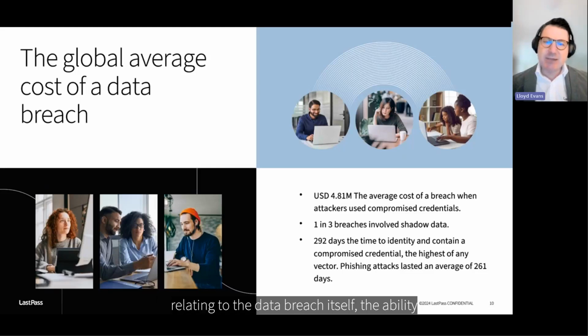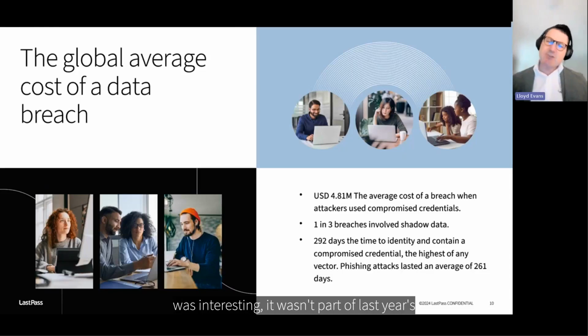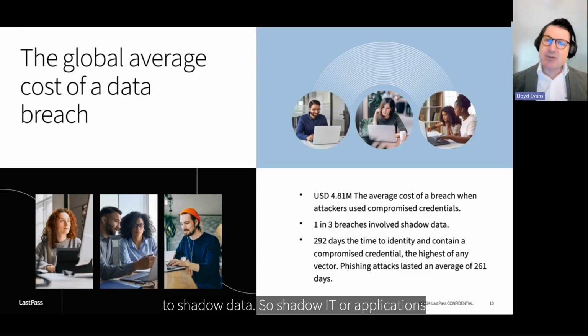And that's obviously just relating to the data breach itself, the ability for you to identify that attack and then rectify it. So we'll talk about that in a second. The other component to this, which was interesting, it wasn't part of last year's report, but 1 in 3 data breaches related to shadow data. So shadow IT, or applications that you've got no visibility over. How do you control that? 1 in 3 data breaches were caused by that, or indirectly.